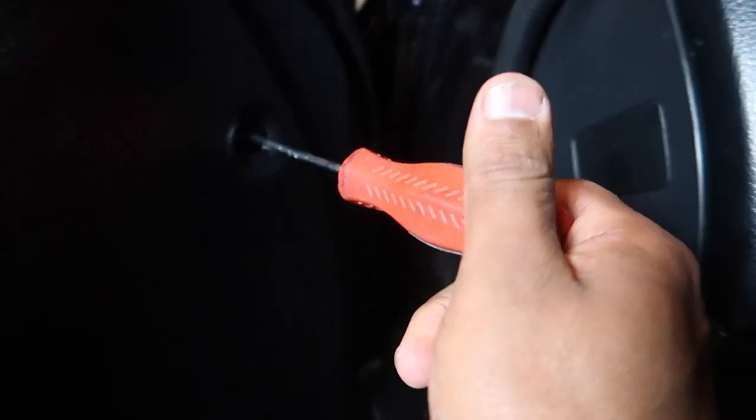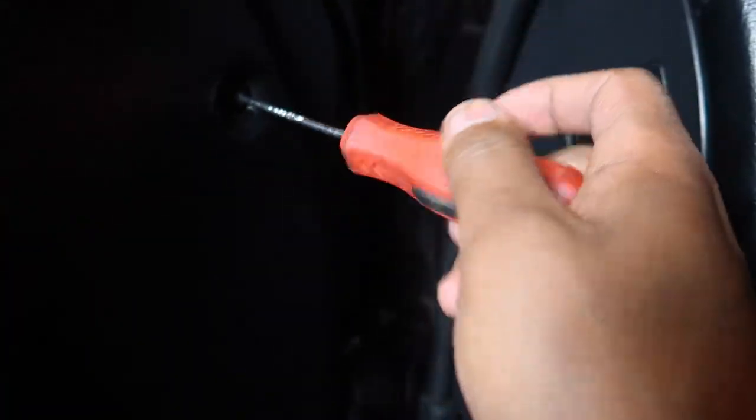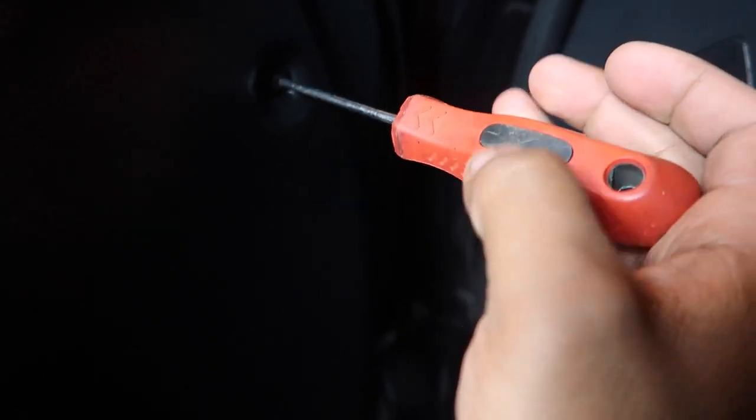Do this right here. Now, I don't even know what these are for. These don't even work right here. I don't even know why they put these.